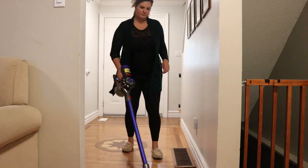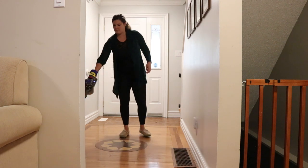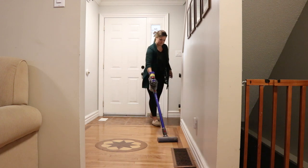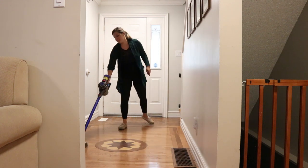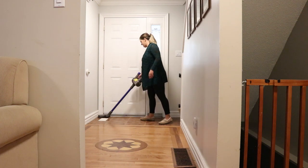Now that my little girl is awake and that my vacuum is charged, I'm gonna vacuum up all of my hallway and just the main area of my house. You can see I'm just talking with my little toddler. He's about ready to go for a nap, so I'm just chatting with him for a little bit as I finish vacuuming up this space.